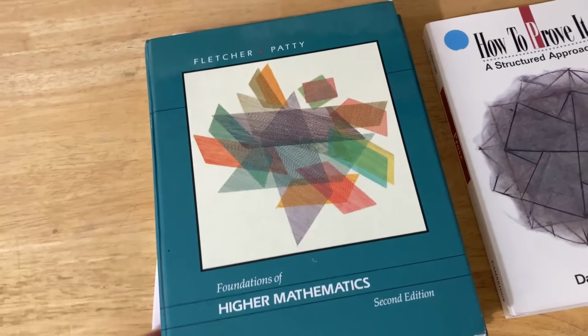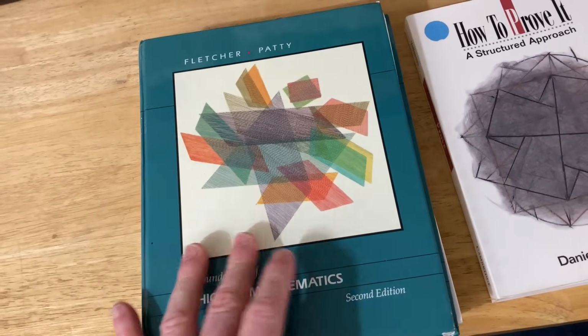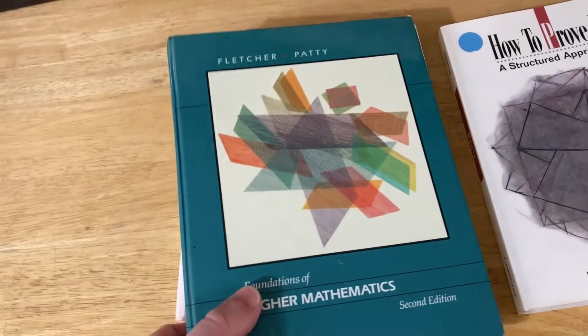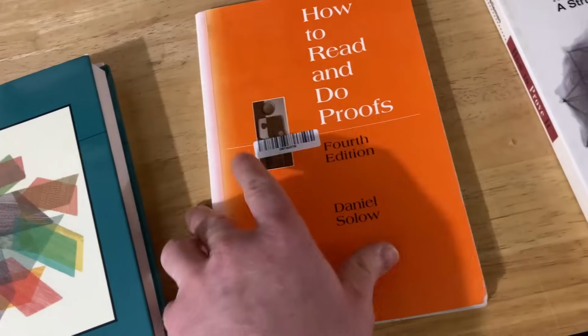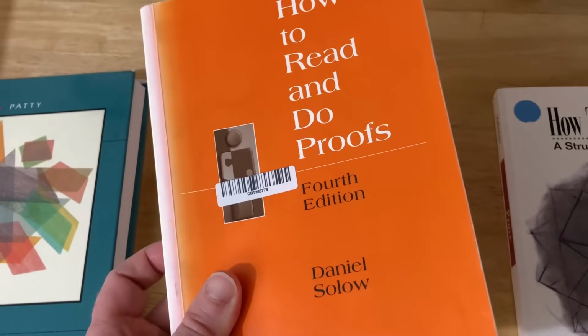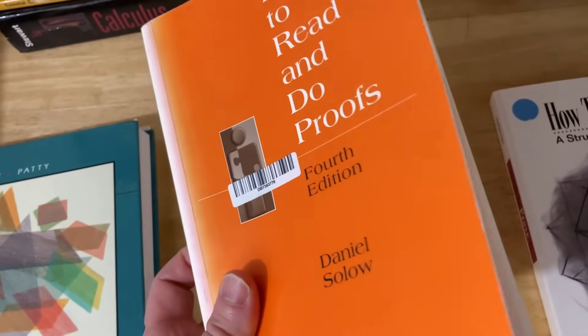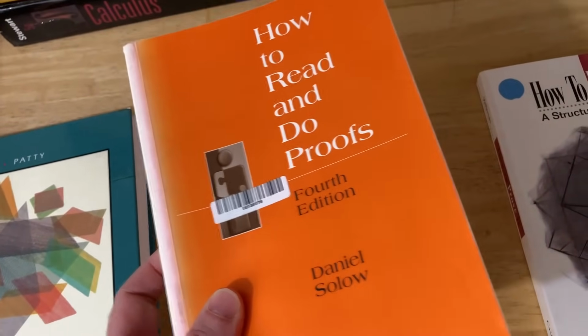This is one that was recommended to me here on the channel by several people, so I finally bought it, and I think it's awesome. This book will teach you how to write proofs. This one was recommended to me by a former professor. It's called How to Read and Do Proofs by Daniel Solow. Again, another excellent choice when you want to learn how to write proofs.